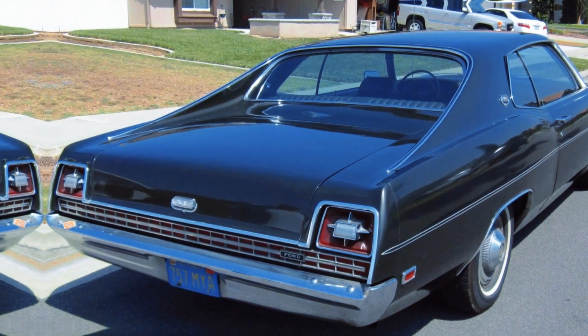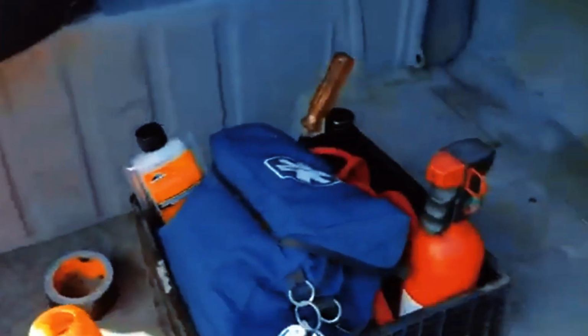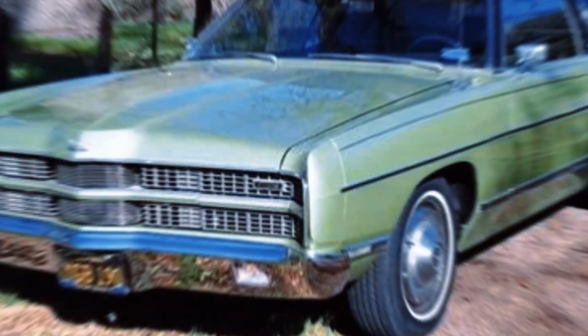Today, the 1969 Ford LTD base model is not highly sought after in the collector's market. While it may hold nostalgia for some, its lack of performance and distinctive features makes it less desirable than other models from the era. The 1969 Ford LTD base model aimed to be a comfortable full-size sedan, but ultimately fell short due to its heavy frame, bland styling, and lack of performance.